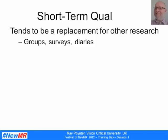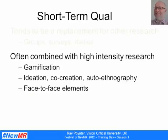Short-term qualitative, as I say, tends to be a replacement for the research. So instead of doing diaries, instead of doing surveys, instead of doing groups, it's often very high intensity. Quite often, significant incentives are being paid with short-term qual. You might look to include gamification. There's a presentation on that in the next training session in a few hours.